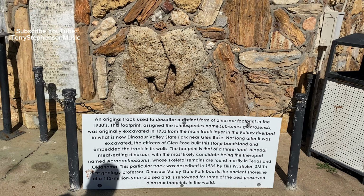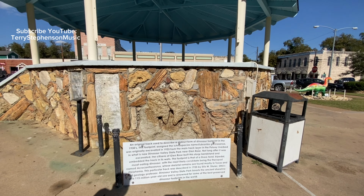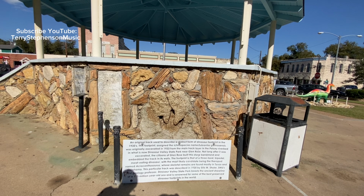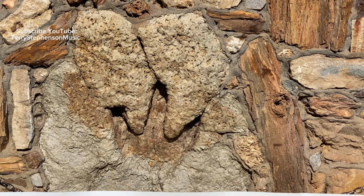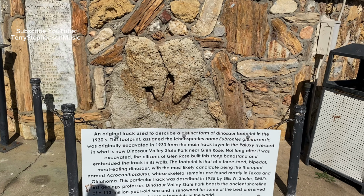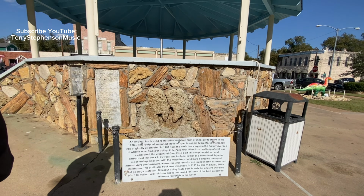This pavilion or gazebo was built in 1930 or 1933, I believe, 33. And there's all this petrified wood locally from Glen Rose and some other rocks. Right here's the actual dinosaur track that was excavated on the Paluxy River. It was put in this wall here. You can see it. I'll put my hand down here so you can see the size of it. This is 113 million years old.